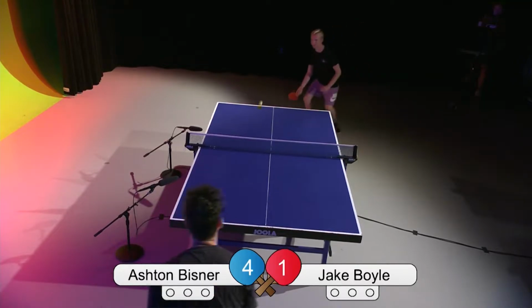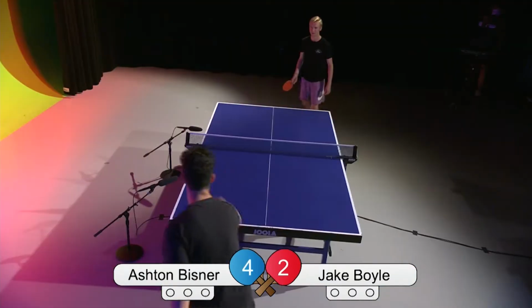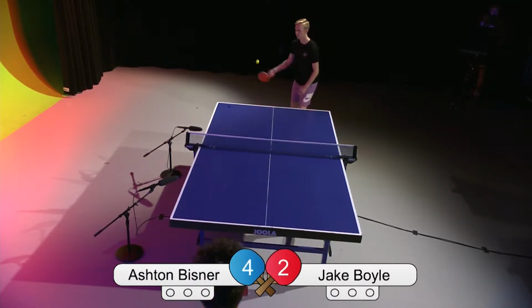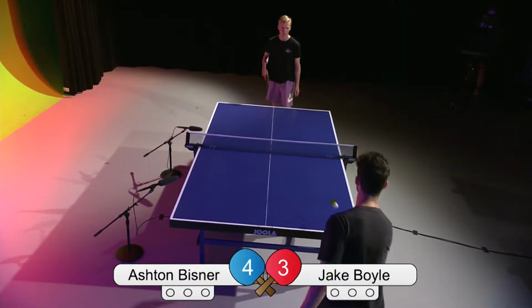So notice how far back they're standing, too. Oh, these guys cover a lot of surface area on the board. They make sure to really spray the ball around the canvas. Cover a lot of ground for sure. Too far, another point for Jake. We see that impressive forehand from Jake. Score is now 4-3, Ashton leading.